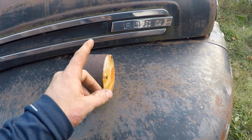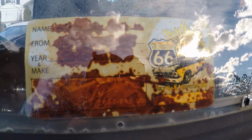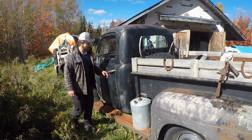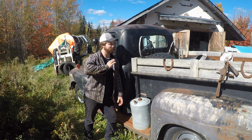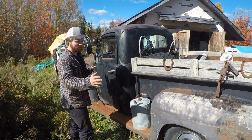This generation right here had the signal lights up on the fender. I believe these to be 2017 and 2018, but it could be 2016 and 2017. Not entirely sure. This old sweetheart of a truck is a two-wheel drive flavor. And this would be the long bed back in the day. But this truck's pretty much untouched from when we got it. It's pretty much just how it looks.